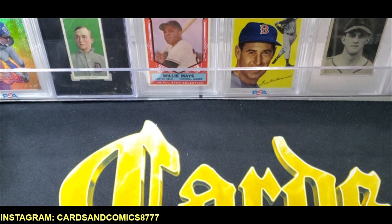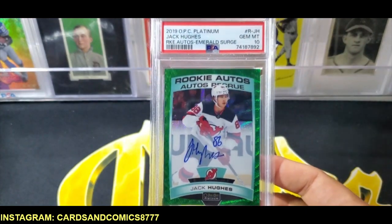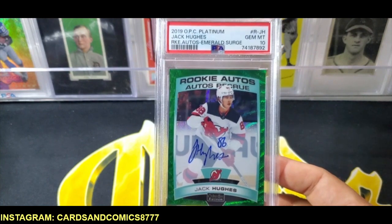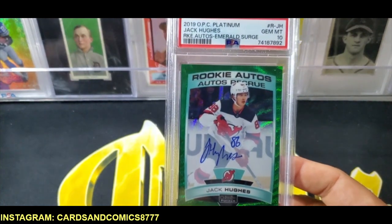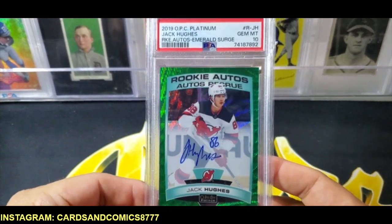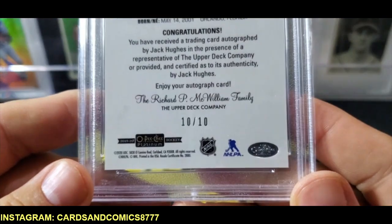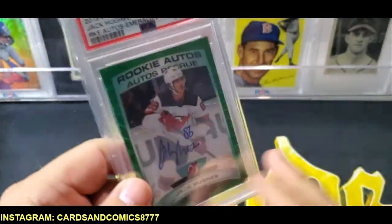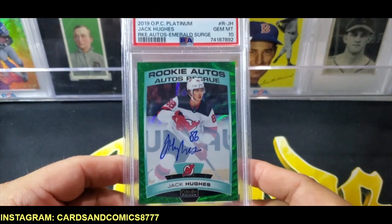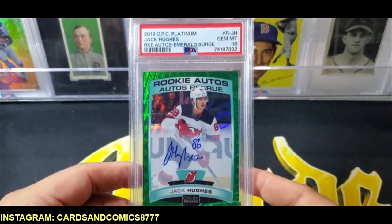So this is obviously the most expensive part of my order. We'll start here with the first non-Griffey card. This card is pretty huge if you're into the hockey side of the world. This is the Jack Hughes green Emerald Surge. Sorry, I called it green. It's Emerald Surge. Came back a PSA 10. This is a pretty huge card because it is number 10 out of 10. So it is pretty awesome. The Mega, I think what some people call it.